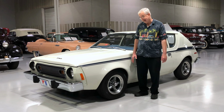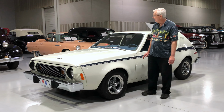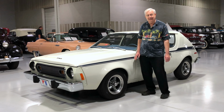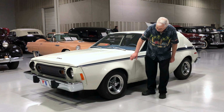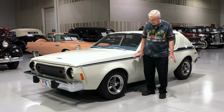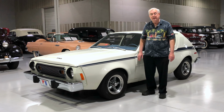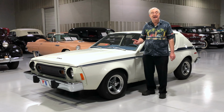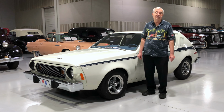This is one of those cars where, when you try to find what we call a true survivor, this is in every sense of the word exactly what it is. Now you're going to take a look at it and notice we've got the radial tires on it, because that's always one of the nicest improvements you can do. It's got an aftermarket mag wheel on it. We actually even have the original steel wheels that go with this car with the original tires and hubcaps.